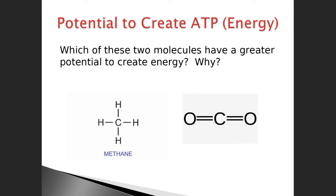There's CO2. My question to you: which one of these molecules, methane or carbon dioxide, has a greater potential to create energy, and why? It's not CO2. CO2 is energy depleted. So it's hydrogen because of the gaining of the electrons? Look at you, Miss Cheska. It is methane because it has all of these. The most important thing in cellular respiration is the liberation of hydrogen and their corresponding electrons, because that is what the cell uses to create energy.